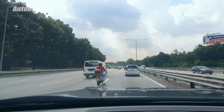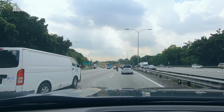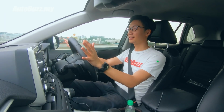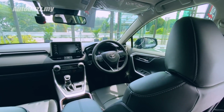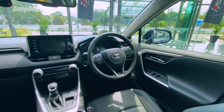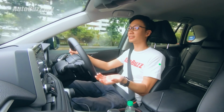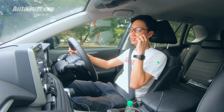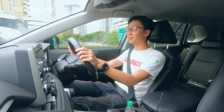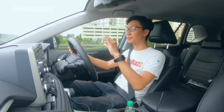So we're on the highway now. Stability is there, the composure is there. I don't feel like I have to manage the car quite a fair bit. The steering is off center. It's a bit numb, but I think that's fine because it's an SUV, it's not a sports car. I don't expect it to be engaging. I don't want it to be engaging all the time. It'll be very tiring. So in terms of the steering feel, how the car feels on the road, the stability I'm getting, it's all there.